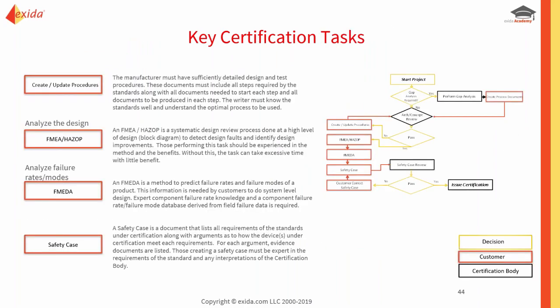there's these key tasks, let's call them. The first thing is you want to do the procedures, right? You've got to create and update those procedures. And that's usually your manufacturer procedures, quality management system, etc. The next thing that's very key to certification is what? It's the architecture review, right? You want to analyze that design. You want to do the FMEA, the HARA, the HAZOP. You want to perform these things to make sure your architecture is correct.